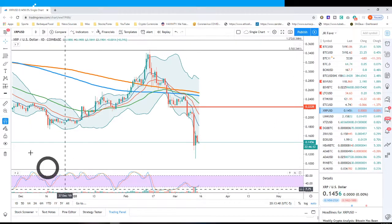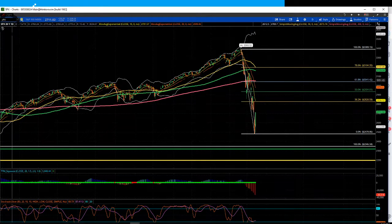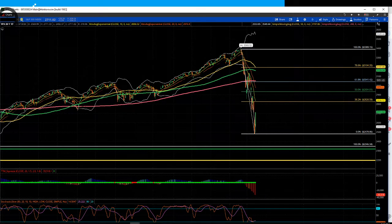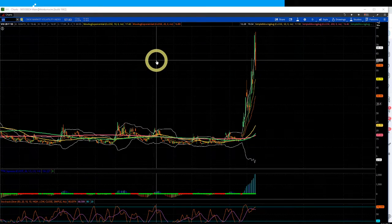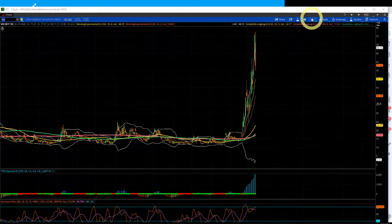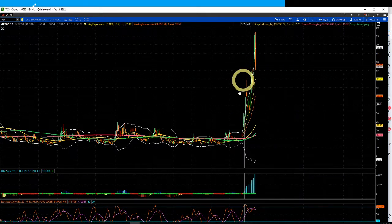What else do we want to look at? I'm going to go back to the stock market for one minute here, and I'm just going to point out one chart, okay? This is the VIX, the Volatility Index for the stock market. And ever since I've been watching this thing, if I was to pull this up on a monthly chart, you can see the kind of move it's made right here. Let's just take a look at this.